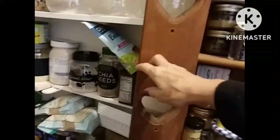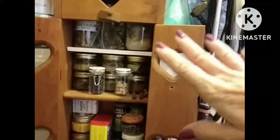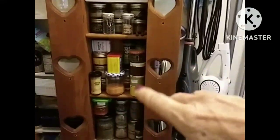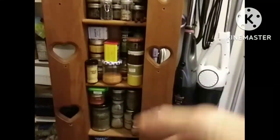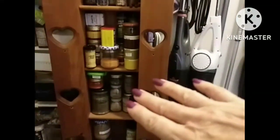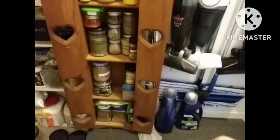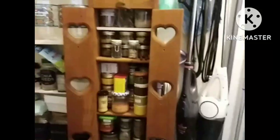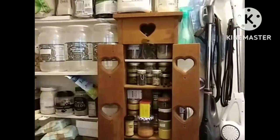So anyway, I wanted to show you my spice cabinet. These are mostly spices, not all of them, but that I've done myself and put in jars, and then I store them in here. All right, well, here comes the robot, so I'm going to sign off for now.